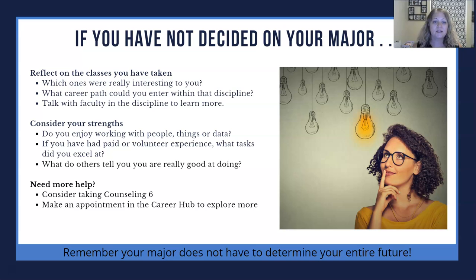So if you haven't decided yet, some things that you can do to start working towards that is to reflect on some of the classes that you've taken. Which ones did you find really, really interesting? And what career path could you go into with that discipline? One thing that you could do is talk with faculty that teach in that area to learn more about various careers or four-year universities that might be a good match for you.